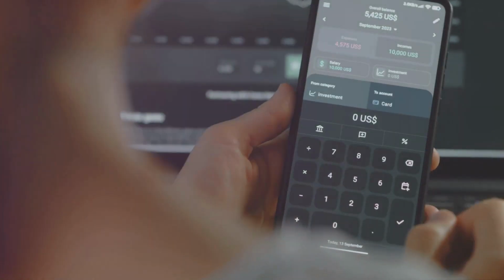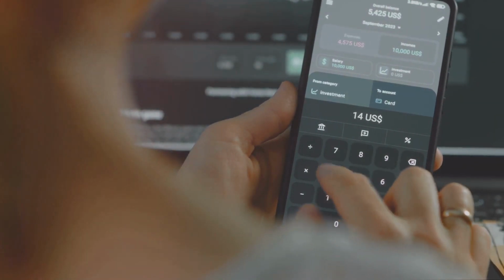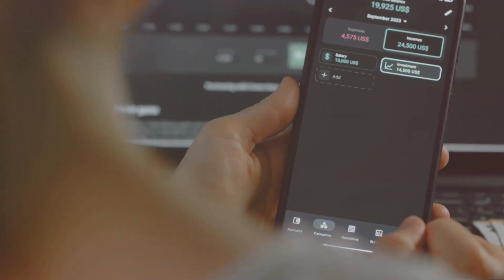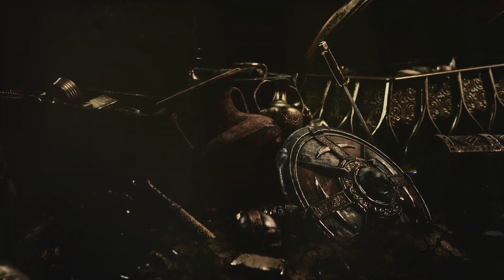Whether you're a tech whiz or a complete beginner, this guide will show you how to navigate the world of LootLabs and potentially earn some serious cash. Let's get started. Ready to unlock your financial freedom? Keep watching.